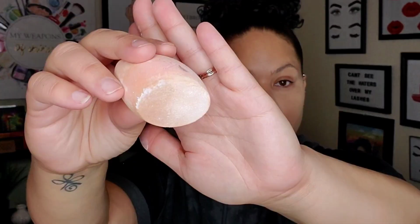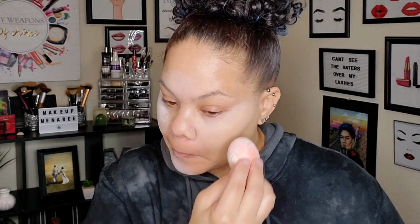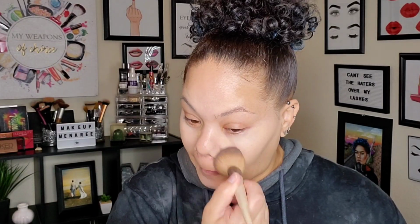And then with the ACNE powder and this new sponge, oh my God. So I did a video on this sponge. I will link it. This sponge is amazing for setting powder. I am a changed woman, legit. Anyway, I'm going to go ahead and just brush the excess off. And then I'm just going to smooth the rest of that out to cover that big spot on my nose.